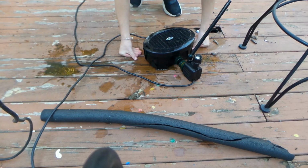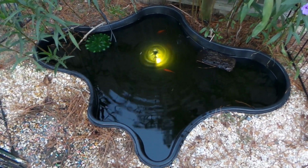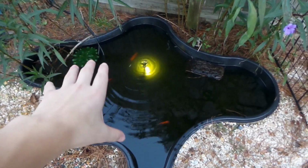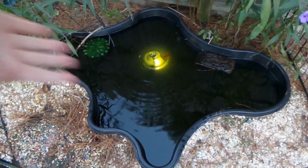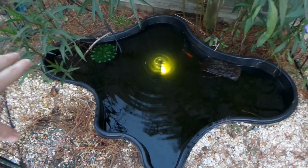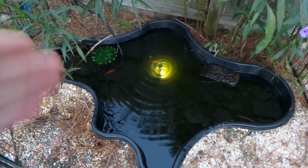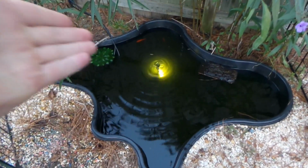Boom! Put it back in the pond. And there we go. It's just back in there, and it should start clearing up within about a day or two, and it should be back to crystal clear. When I first got this filter, the pond was completely green, greener than this, and it only took about a whole day to be crystal clear. It was pretty amazing. So I'm going to come back out here tomorrow and check on it, and hopefully it is crystal clear by then, or almost there, and we can get our 3 baby butterfly koi this weekend for the pond.